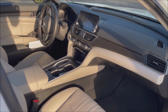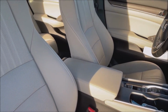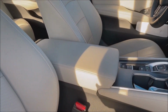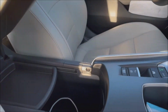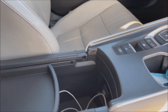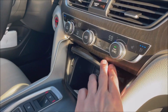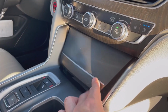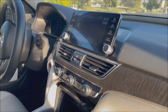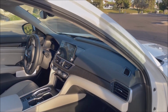You can see here the ivory interior leather seats, nicely bolstered driver and passenger front buckets, and a cavernous center console that we've been seeing become more of a thing, which I'm thrilled about. There's some power outlet functionality in there, a couple of cup holders, this closable door here that gives you access to the wireless charging for your smartphone, and then obviously some typical infotainment functionality there.